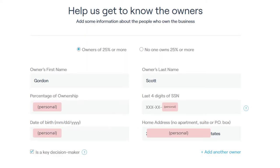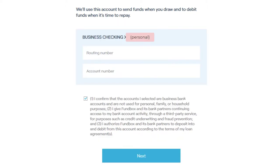They do ask about the owner's information, but it's just how much of a percentage of ownership you have in the small business that you're getting a loan for, and whether or not you're a key decision maker. This part of the application process actually caught me by surprise. It's asking for bank information. Well, there's an obvious reason for that. They want to know where to electronically transfer the money, but it's a two-way street.